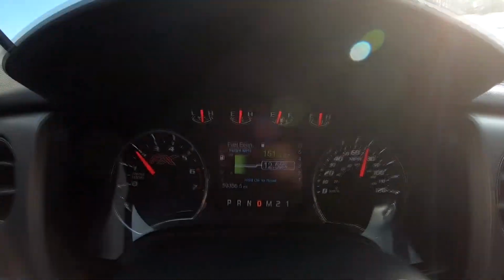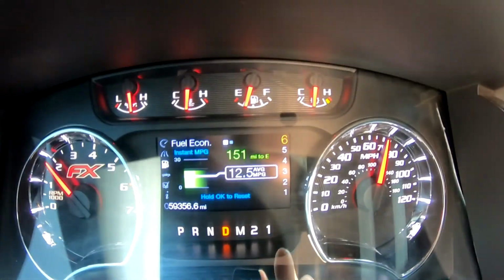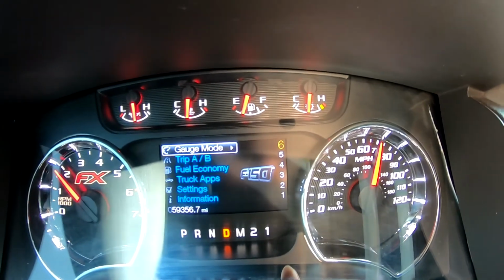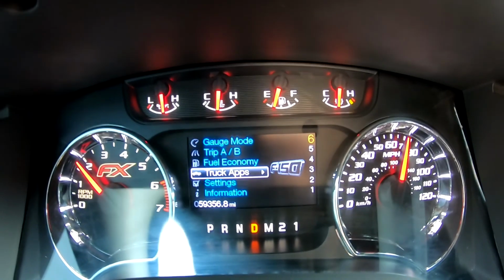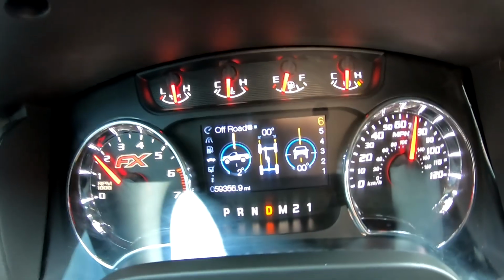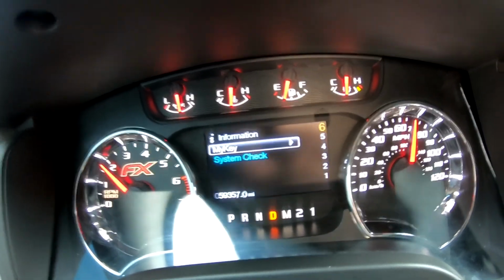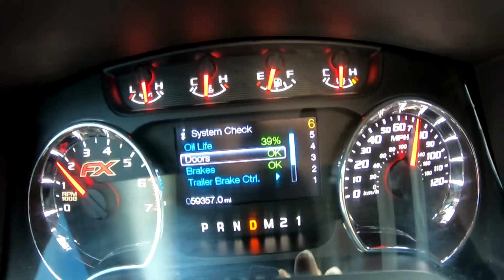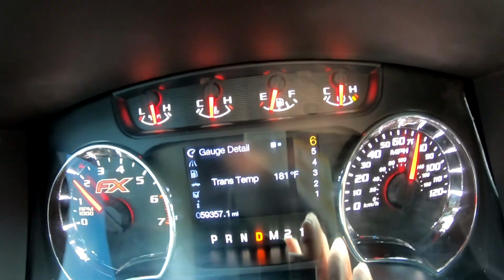Ford did such an A+ on these trucks, and they still do. This cluster is just amazing. It tells you how much till empty, all that fancy stuff. Multiple trip odometers. Those truck apps, I never even used that. That just tells you your degree and angle. All these settings, information, like a full system check. Everything has this now. But at the time, like 2013, this was really cool.